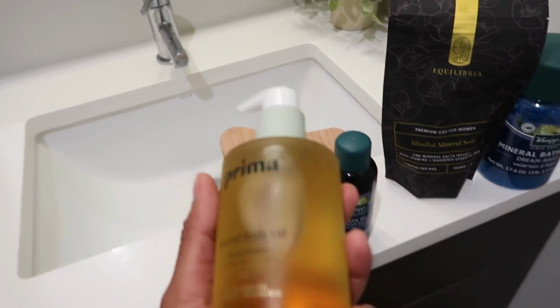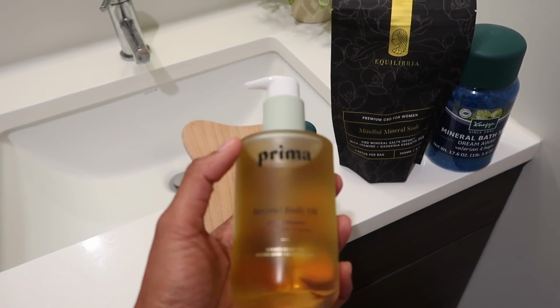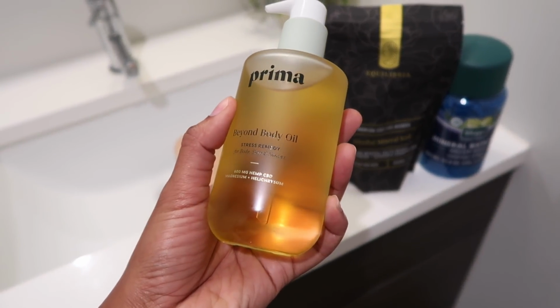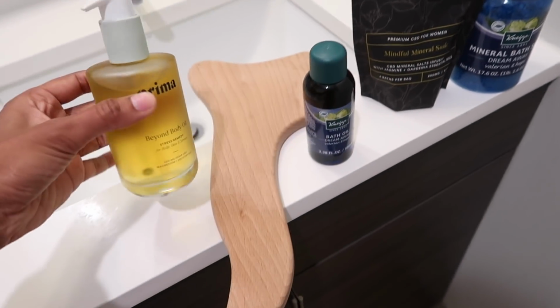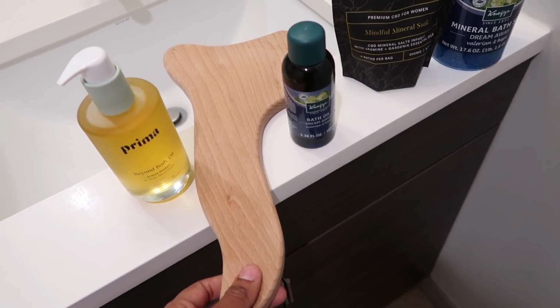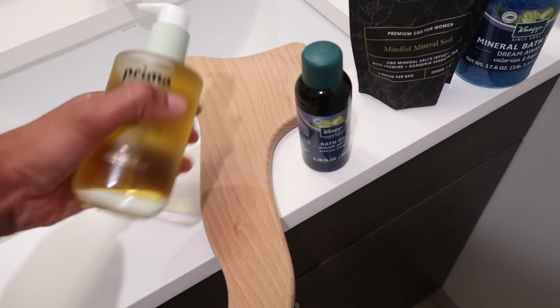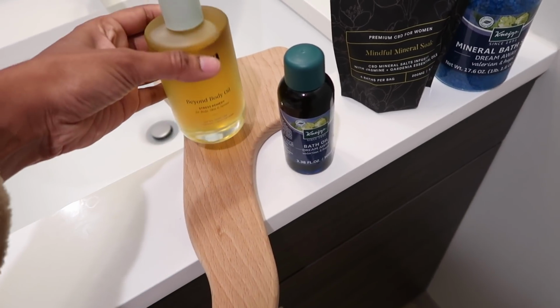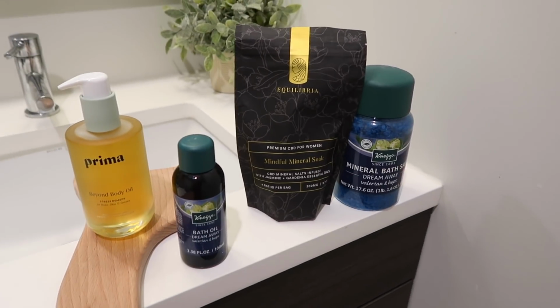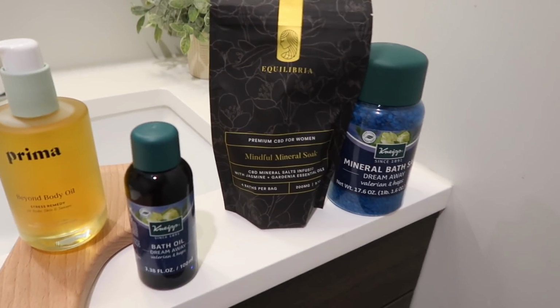And I will also be using this new Prima Body Oil, which also has CBD. So I'm going to use this and massage my legs with this little paddle. It basically helps with cellulite. So I'm excited to try out the little combo, but yeah, that's my bath of the night.